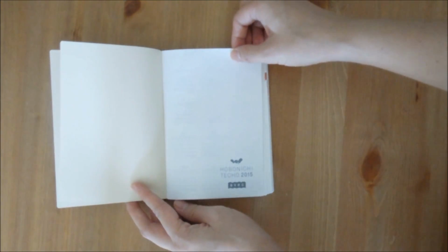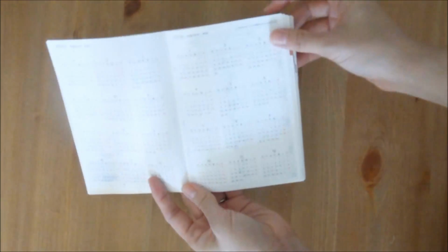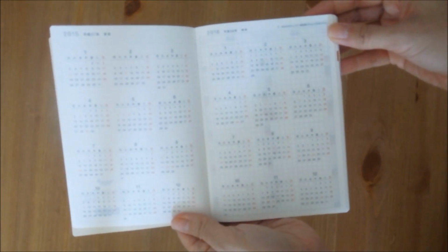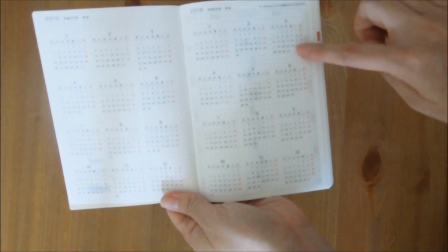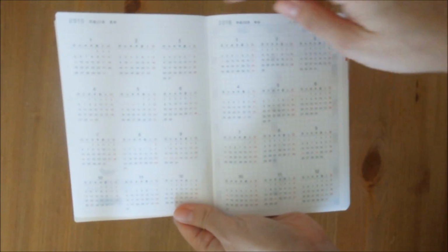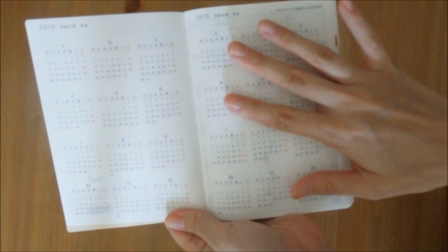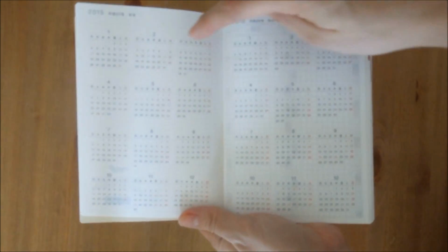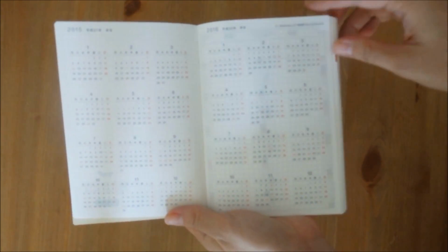So once we open it, it's the Hobonichi Techo Avec paper, and hopefully you can see that it has the monthly calendars, 2005 on one sheet, 2006 on one sheet, and it goes from Monday to Sunday. This is in Japanese. I don't believe they offer the Avec in the English version. So it goes from Monday to Sunday on each month, and the Sundays are highlighted in red.